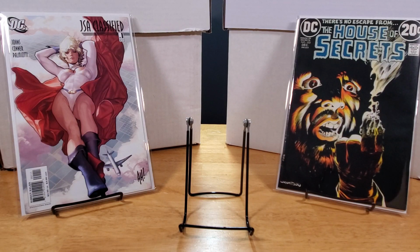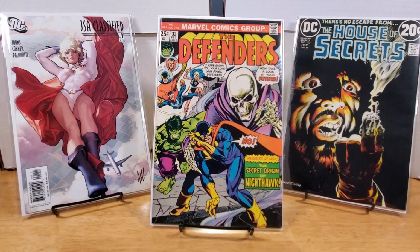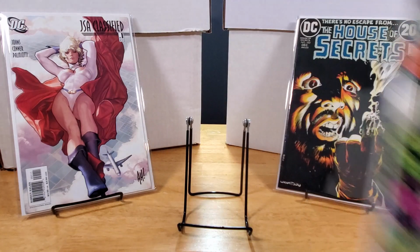And I also picked up issue 32, first appearance of Ruby Thursday and the origin of Nighthawk. This was only like $5 and it was there. Another minor key, so I just went ahead and grabbed it.